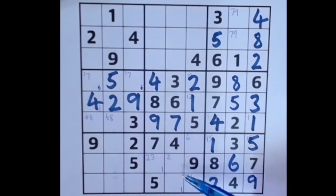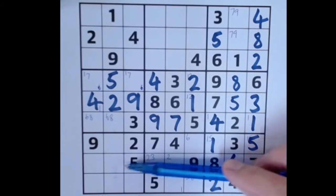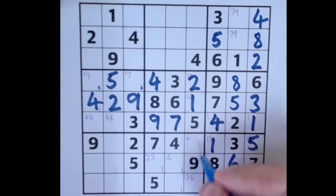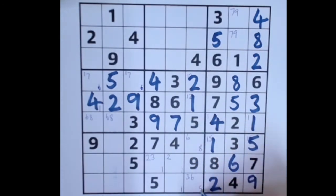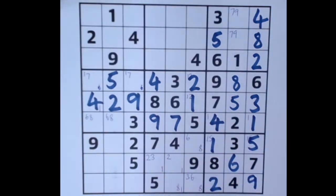7 we have already. 8s are being blocked along this central row from this 8 here. Now there are 3 possible locations for 8, so we'll fill those in now. That's 8 can be here, here, or here, like that. 9 we have already. So now if we can just double check we've got all of our numbers. 1, 2, 3, 4, 5, 6, 7, 8, 9. Okay, that's looking good.